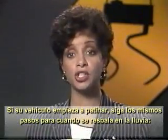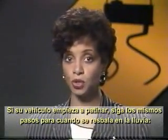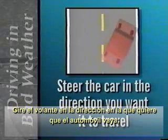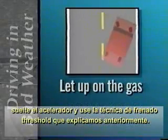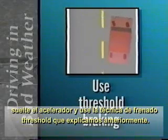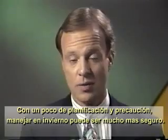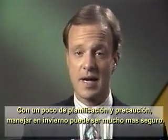If your vehicle should start to skid, follow the same steps you would for skidding in the rain. Steer the car in the direction you want it to travel. Let up on the gas. And use the threshold braking technique we explained earlier. With a little planning and caution, winter driving can be a lot safer.